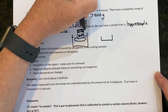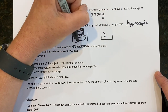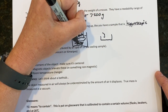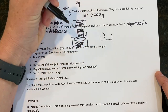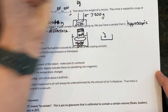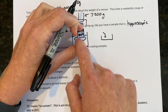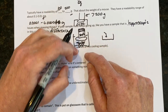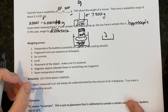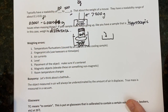You'll take a little bit out of the sample and put it into here, and the mass will go down by like 0.05. Then you take a little bit more and it'll go down by 0.1, and eventually you'll get to 1 gram that you'll put in here. And that's what it means by difference. You put the whole thing on here and you take it away and you watch the negative number and make sure that you've taken away 1 gram. That keeps most of the sample from soaking up a lot of water, because you get to keep the lid on it at most times.